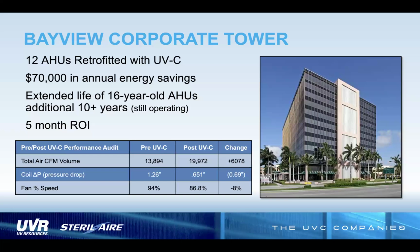deliver for that facility. And imagine, again, in the framework of selling this to holders of the purse string, imagine telling them that ownership, that you're able to extend equipment life with only a 15 cent per CFM retrofit solution. Pretty compelling stuff.